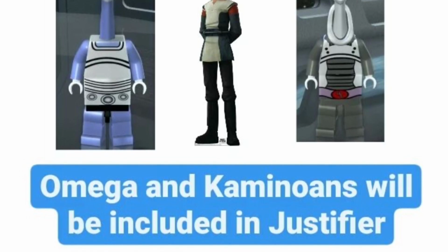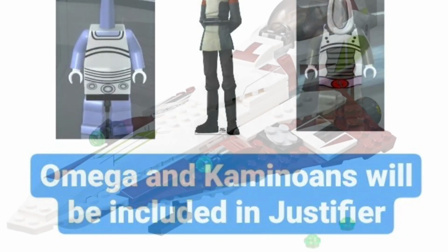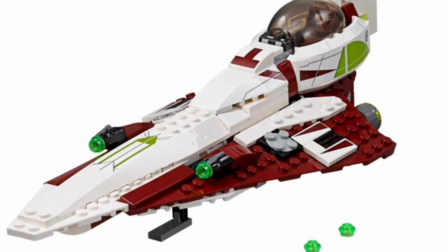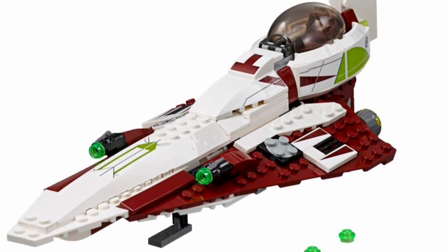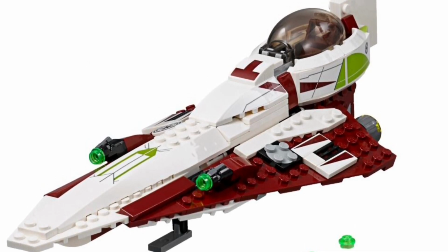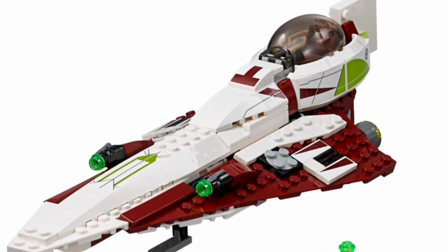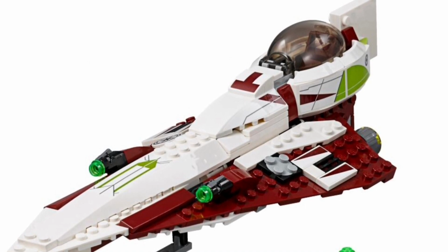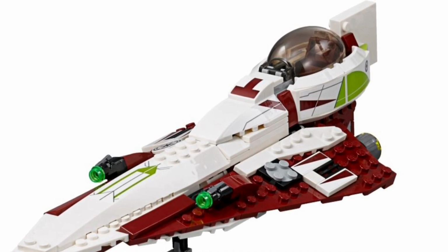This also led to a theory of mine because previously it was rumoured that Tarn Way would be included in the Obi-Wan's Jedi Starfighter, which is a $30 set, but if this is true, then possibly that could have been a mismatched rumour, and then people assume that the Kaminoan would be in the Obi-Wan set for obvious reasons, but maybe Tarn Way isn't in that set, and if that's the case, then really the Obi-Wan's Jedi Starfighter, or just the Jedi Starfighter, could belong to absolutely anyone. So I guess we'll have to wait and see, but I would say that it's still probably the Obi-Wan's Jedi Starfighter, but yeah, not sure now.